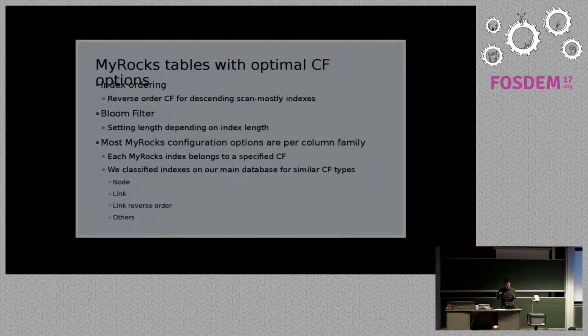A Bloom filter needs a specified Bloom filter length, which is highly dependent on the index size. So if you have many different types of indexes, you will need to configure different Bloom filter options, which means you need more Bloom filter column families. We are still working to make specifying Bloom filters for column families more robust and efficient. But anyway, most MyRocks configuration options are per column family, and each MyRocks index belongs to a specified column family.